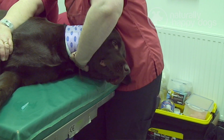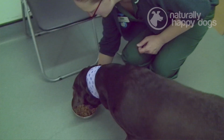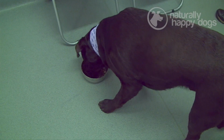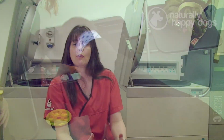Then your dog is lifted down very gently and will go through to our refreshments area, where he or she will be offered food, water, treats, get to pick a toy out of our toy box and receive any goodies that we have available for the donors on the day. So a very enjoyable experience. First time donors, you should expect to be with us for about 45 minutes. And once you've been to us the first time, you can expect any attendance to be about half an hour in total.